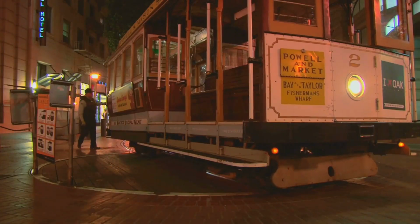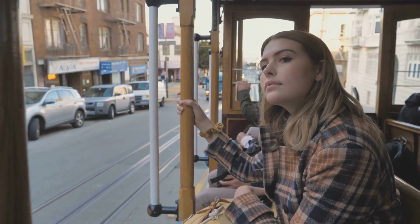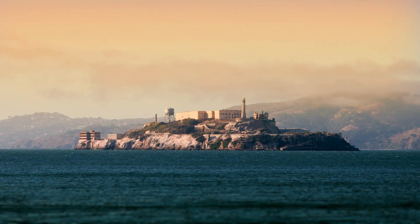They've been chugging up and down those hills for over 140 years, and let me tell you, riding one is an experience. The clanging, the swaying, the feeling like you're stepping back in time. It's pure San Francisco magic.